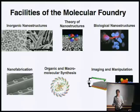Then the fourth floor is the inorganic nanostructures floor. On this floor, they have the capability to synthesize nanoparticles like quantum dots and nanowires, including carbon nanotubes. They have chemical vapor deposition instrumentation and lots of glove boxes for air-sensitive reagents, and they do a lot of synthesis. The third floor is our theory floor, and as you can imagine, there are a lot of cubicles and computers on that floor. We have a big cluster, but it's actually housed at NERSC, the National Energy Research Scientific Computing Center, another user facility up at LBNL.